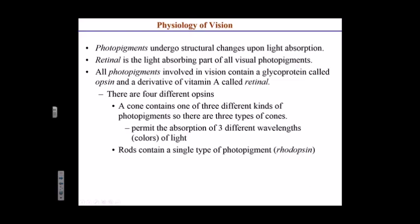Photopigments undergo structural changes upon light absorption. Retinal is the light-absorbing part of all visual pigments, and it's derived from vitamin A. All photopigments involved in vision contain glycoproteins called opsin and a derivative of vitamin A called retinal. There are four different opsins: one for achromatic vision, the rods, and three for color vision, the cones. The cone photopigments absorb three different wavelengths, and those are the primary colors of vision, not the pigment colors. Rods contain a single type of photopigment.